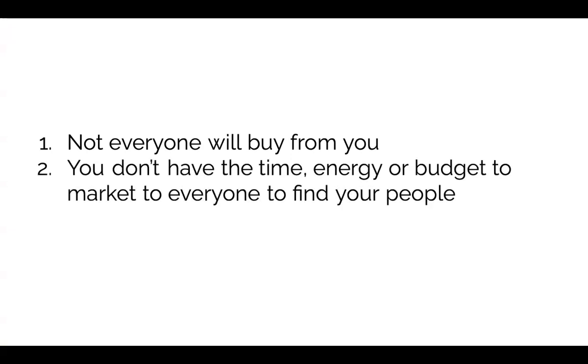And the second is that you do not have the time, energy, or budget to market to everyone to find your people. So your starting point with any marketing strategy is to consider who really needs what you sell or do, and of those people, who can afford you and who is ready to pay to solve their problem.